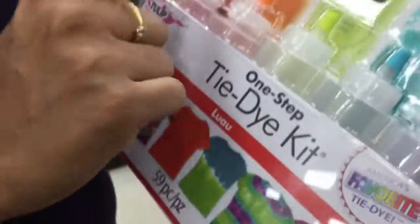Okay, this one? Yeah, we are going to save this, right? Yes, and does it come with the colors? It does look like it comes with the colors. Yeah, the colors are inside the bottles. Oh, we just have to fill them up. It includes cool bottles, dye packets here. Okay, so we gotta put that in the cart.